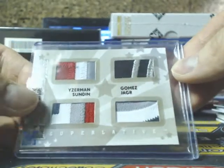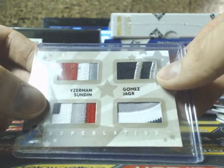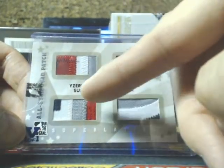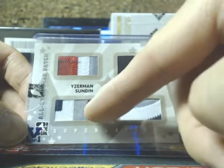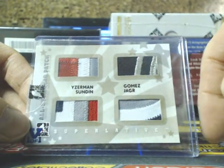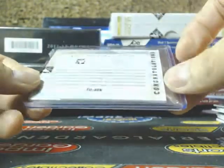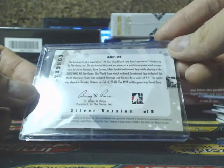Got an All-Star Quad Patch. Steve Yzerman for Red Wings, Scott Gomez, Mats Sundin, and Jaromir Jagr. So I guess as per description on this one, Yzerman's Red Wings for sure. Scott Gomez is with the Devils right now. Mats Sundin is going to be Toronto. And Jagr is currently with the Panthers as of this product release. So that is going to be a random. This one was originally supposed to be out of 9, but they did have it stamped as a 1-on-1.